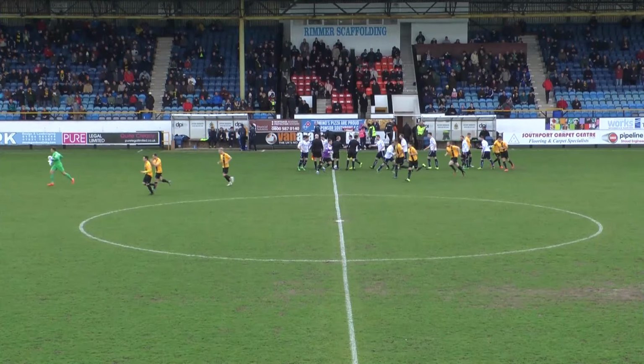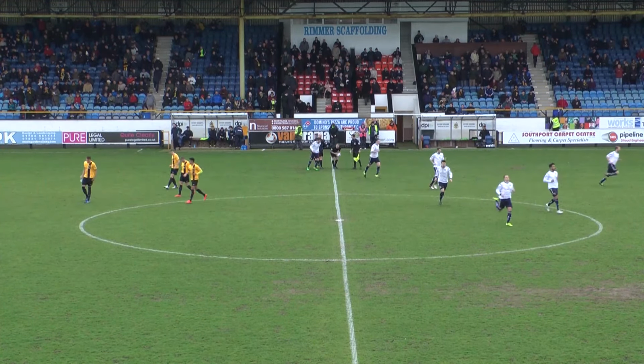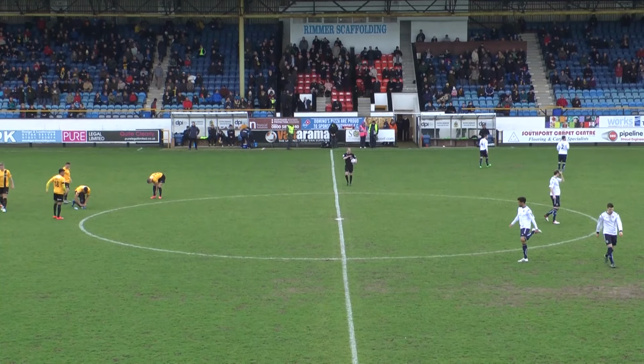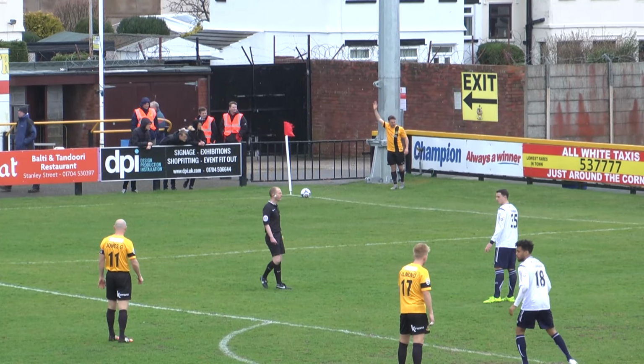Yes, the two sets of players coming out here at a very blustery Haig Avenue, or the Merseyrail Community Stadium, as it's more formally known. Very open ground here on the west coast. From this left-hand side, it's going to be delivered right-footed. Plenty of yellow shirts inside the Guiseley 6-yard box.